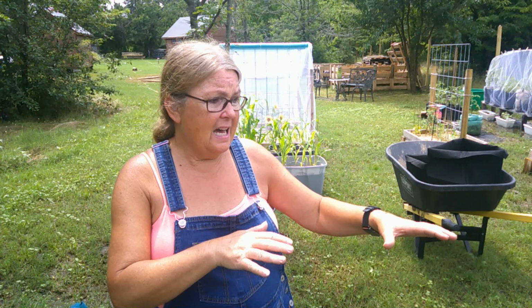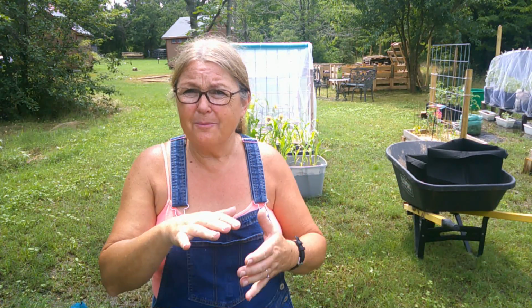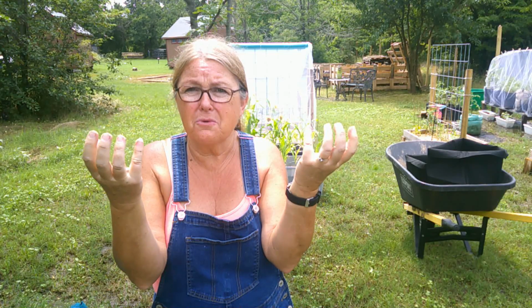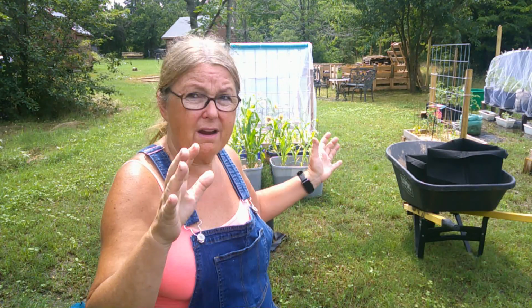Not only is it super wet inside the garden tunnel, but when I stepped, I have that garden cloth overlapping. Well, it popped open and mud squished through. It's disgusting. I got to get some cardboard and lay it down so I'm not walking in that mud. It's just saturated. Everywhere is saturated.